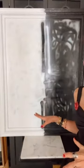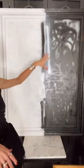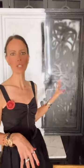But again, this one here, this is pretty much done. This is huge. I don't know. It's probably 3 feet by 2.5. It's about, no, actually, it's probably more like 4 feet by 2.5 feet. So this is a good size.